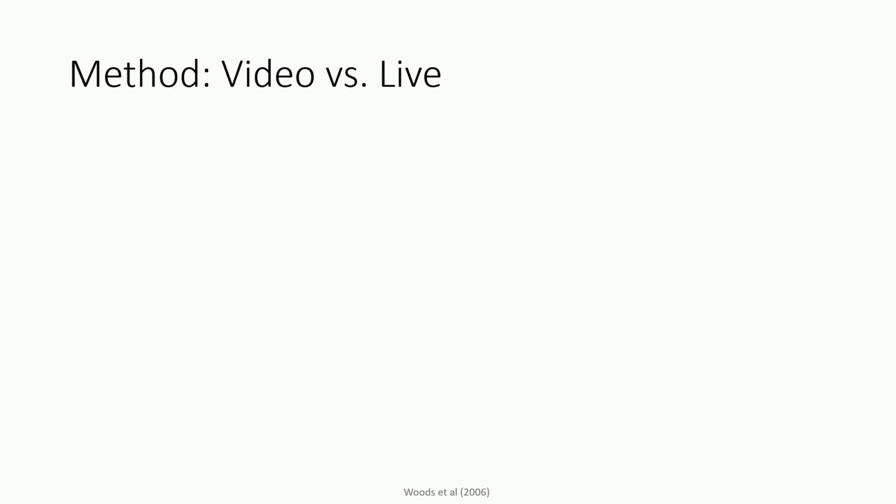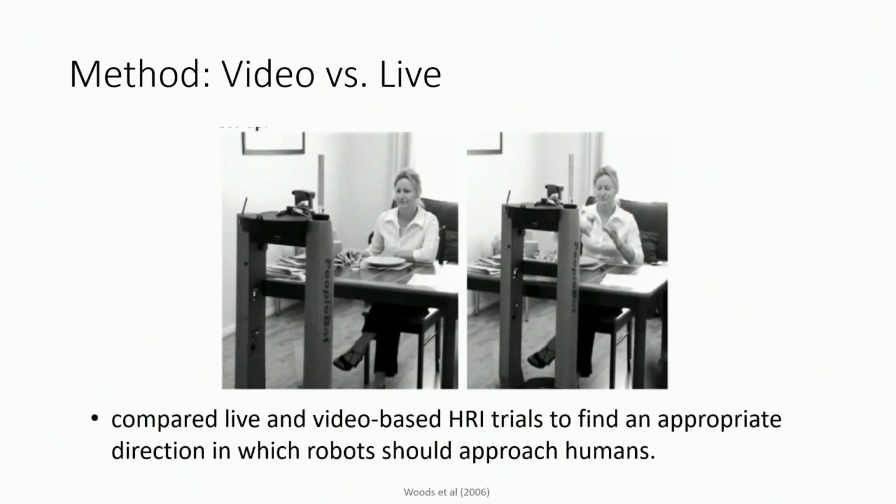So before doing a video study, we looked at prior literature that compares results from live and video-based studies. So Woods et al. have studied how people perceive robots when they approach them from different angles and found comparable results from both live and video-based studies. And so because our study is also purely visual, similar to their study, we concluded that video-based trial will be sufficient.